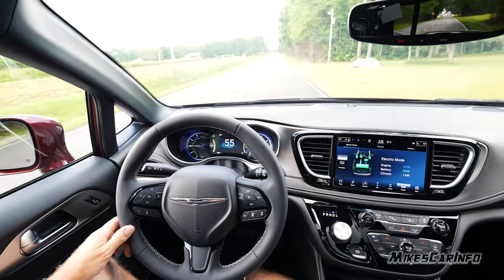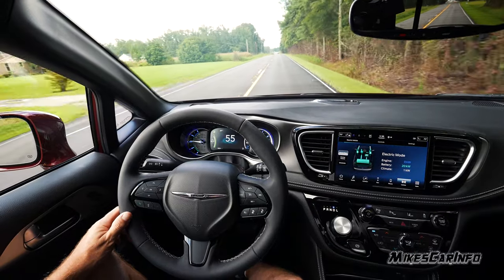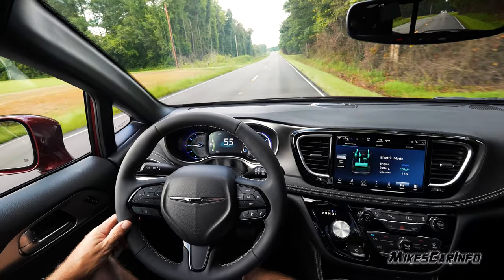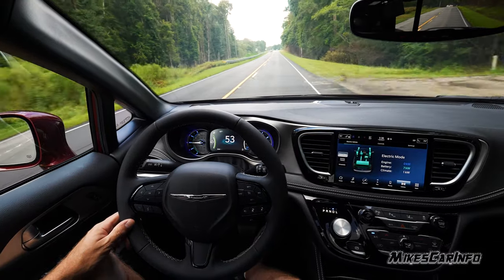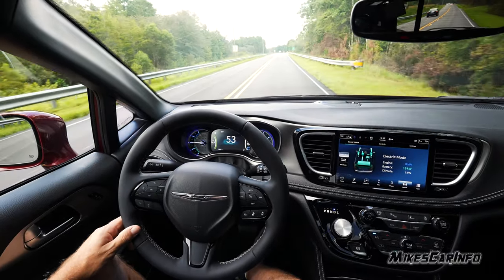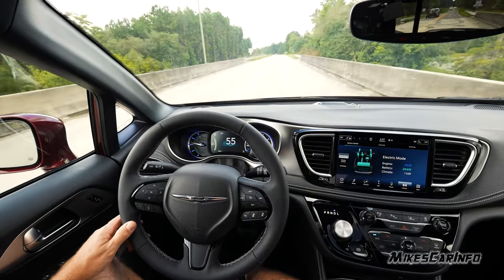Like in my case, I'm able to get where I'm going most of the time just on EV. As I'm driving around where I'm at, it'll mostly be EV, but then on the return trip, the gas engine will turn on, and for not that much. Also, the gas engine is relatively fuel efficient already, so it's not really a big deal.